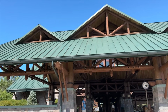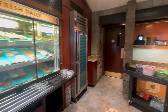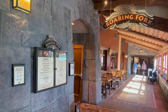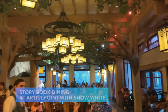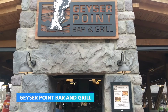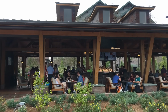Whether you're looking for a character meal or a nice place to lounge and drink or quick service eats or maybe an interactive dining experience with lots of server shenanigans, Wilderness Lodge is going to go on the list for you and say check, check, check. But my two favorite places to eat at this resort have got to be Storybook Dining at Artist Point with Snow White, which takes place inside this enchanted forest setting and has a phenomenal prix fixe menu of options, and Geyser Point Bar and Grill, which has two separate menus depending on whether you're in the mood to lounge and hang out in their open-air establishment or you want to take your eats on the go.